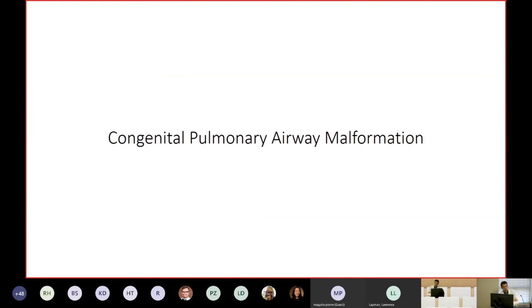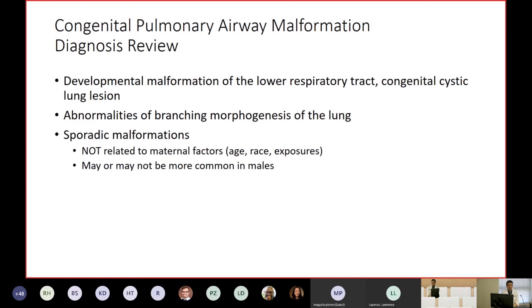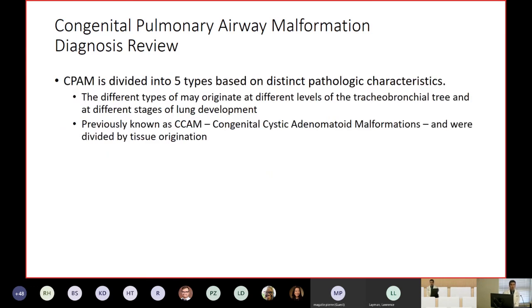So we're going to discuss briefly congenital pulmonary airway malformation. This is a developmental malformation of the lower respiratory tract and a congenital cystic lung lesion. These are abnormalities of the branching morphogenesis of the lung. These are sporadic malformations not related to maternal factors such as age, race, or exposures, and they may or may not be more common in male fetuses. It's divided into 5 subtypes based on the distinct pathologic characteristics.